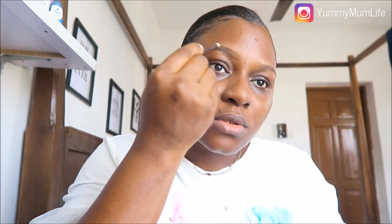These days now, I wish I could get microblading done because the process of doing my brows these days doesn't really excite me. It has never excited me because it takes so long trying to get them to look a particular way. So trying to get the two of them to look similar.